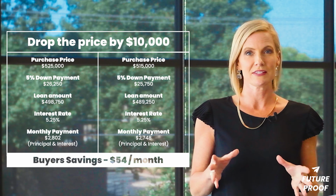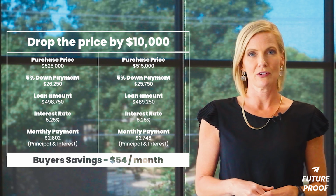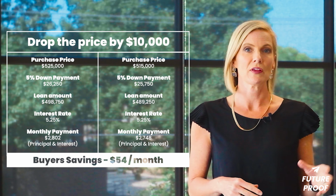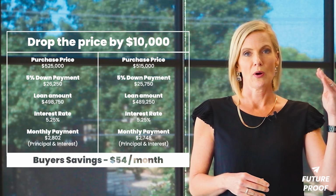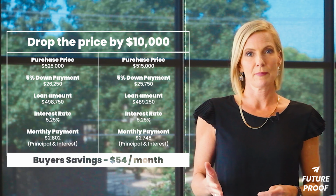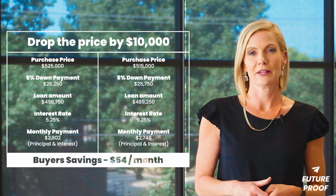Okay, so as I mentioned, in this first scenario, we're just going to do a simple price improvement. Our listing is at $525,000, and we're going to drop that price to $515,000 just to see if we can get a little more interest in that property from our buyers. Let's set our down payment at 5%, and let's set our interest rate at 5.25%. So as you can see, going from that first price to now our price reduction, it's going to save the buyer about $54 a month. Not a huge savings, also a commission hit to you, the listing agent, and also maybe a morality hit or just something harder to swallow for the sellers.